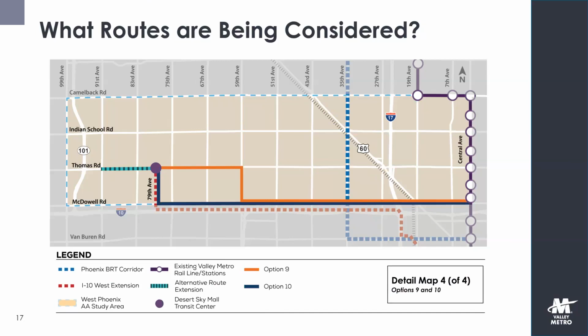And then finally, the last two options that are being shown are those that run along McDowell Road. Similar to all of the other options that we saw here, they end at the 79th Avenue and Thomas Road area, where we are looking at a connection to other transit at the Desert Sky Mall Transit Center. One thing I will note with these alternatives, however, is that they are very close in proximity to the I-10 West extension. And as we go through the analysis of going from that first map that you saw of 10 lines down to one line that we will advance for consideration by council, considerations such as proximity to other high-capacity transit investments will be taken into account.